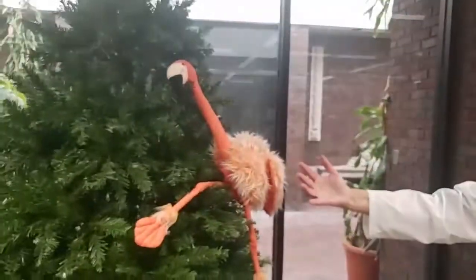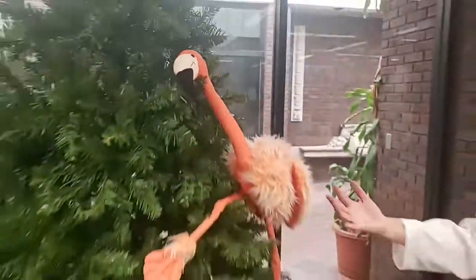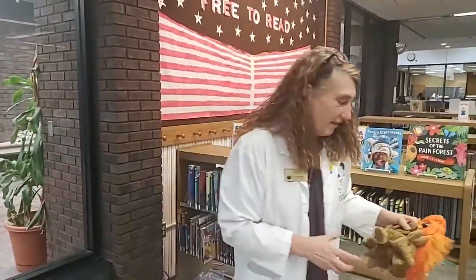Also, if you take a look over here to my flamingo, is he in the right habitat? Do flamingos climb up and roost in trees? I hope you said no. Well, we just thought he might be funny sitting up in that tree right there.